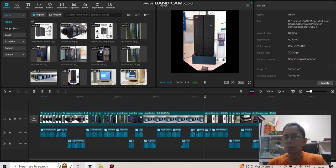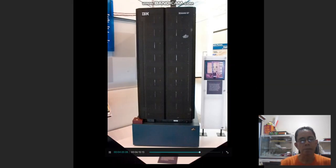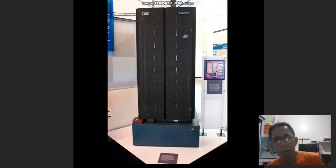Deep Blue was a supercomputer developed by IBM specifically to play chess. It's most famous for its two-match series against Garry Kasparov, the reigning world chess champion at the time. The match with Kasparov. In 1996, Deep Blue played a six-game match against Kasparov and lost.